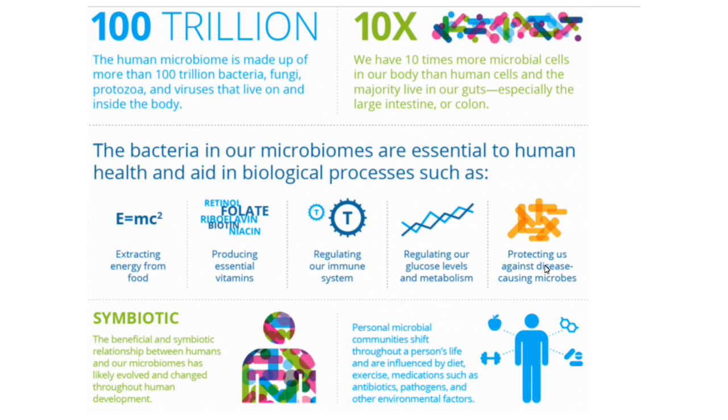When things start to break down from bad food, bad thought living, bad environment, then disease flourishes. And so we know from the Microbiome Project that there are 100 trillion bacteria, fungi, protozoa, and viruses that live inside of the body. Again, 10 times more of them than us. And they're incredibly beneficial. They're here for a reason. They aid in human health and biological processes, such as, and one of the big things, extracting energy from food.